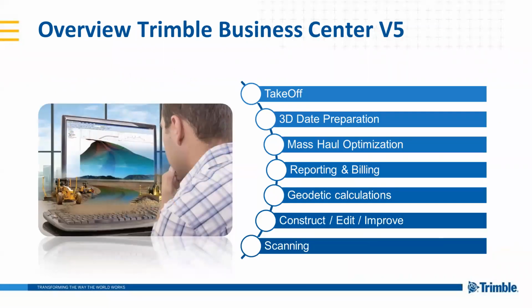So just a brief overview of the features. You can do takeoff calculations, estimating, you can do 3D data prep, you can do mass haul optimization, of course, the whole topic about reporting and billing. Of course, the job owners don't just want to pay you because they trust you. They might want to see some volume models or triangles or certain reports about quantities and volumes. Then, of course, the whole geodetic calculations, transformations, processing SX10 data, whatever else, and construct, edit, improve. That's also a big topic that we're going to talk about today. And last but not least, the whole topic about scanning, photogrammetry, processing of drone data, and point clouds.